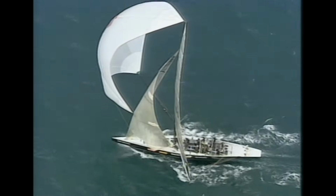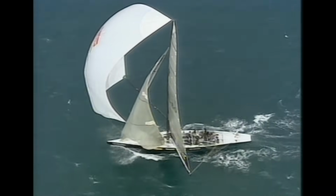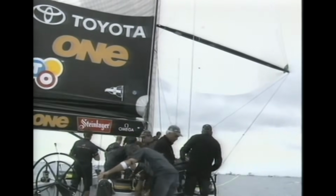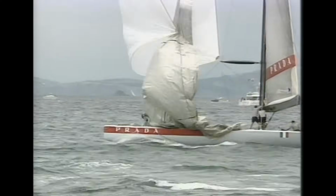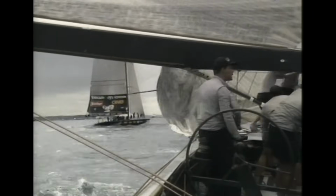Prada are all over their air out of here. The mark, Captain. Give me four boat lengths to a drop, please, Dean. Hear the experience of Brad Butterworth before saying calm it down there. Prada go for headsail, so they think they're laying as well. They're right behind both boats, and the mark is out to the right of them, so they are both laying.